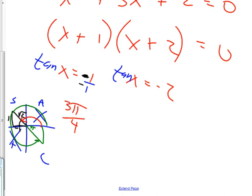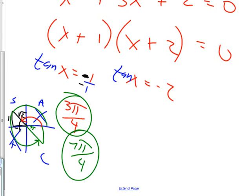So this is not 8 pi over 4, but 1 less than that, so 7 pi over 4. So there's my 2 answers for that side. Raise your hand if you get that. Okay, good. Now the other side. This one's not quite as easy.